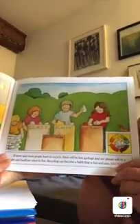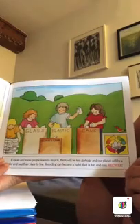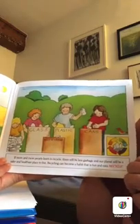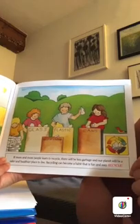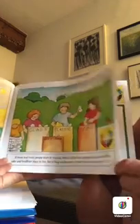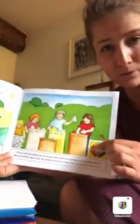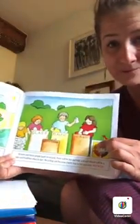If more and more people learn to recycle, there will be less garbage and our planet will be a safer and healthier place to live. Recycling can become a habit that is fun and easy. So a habit is something that you do all the time. It's something you do over and over and over again, right?